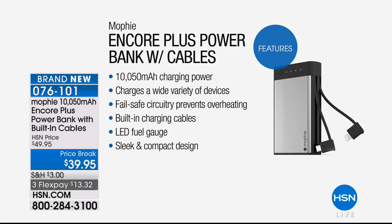When you just have one compact system, we've got 10,050 milliamps. This can charge almost all your devices, whatever it might be. You've got that fail-safe security, right? The fail-safe security is going to prevent that overheating.